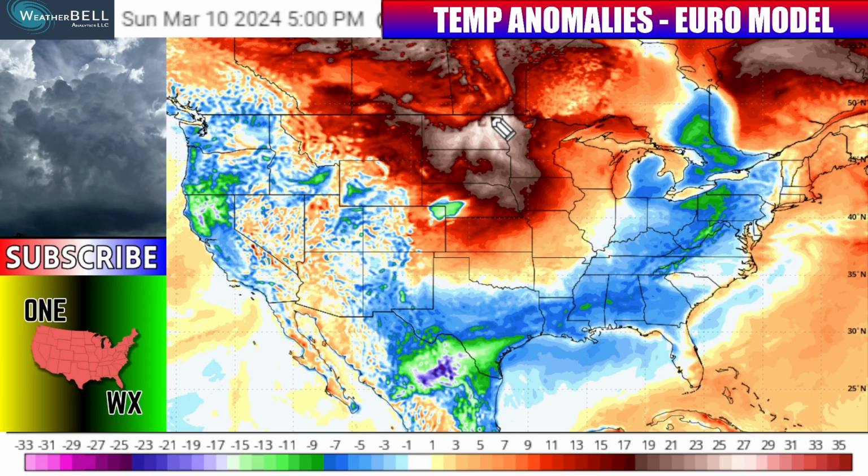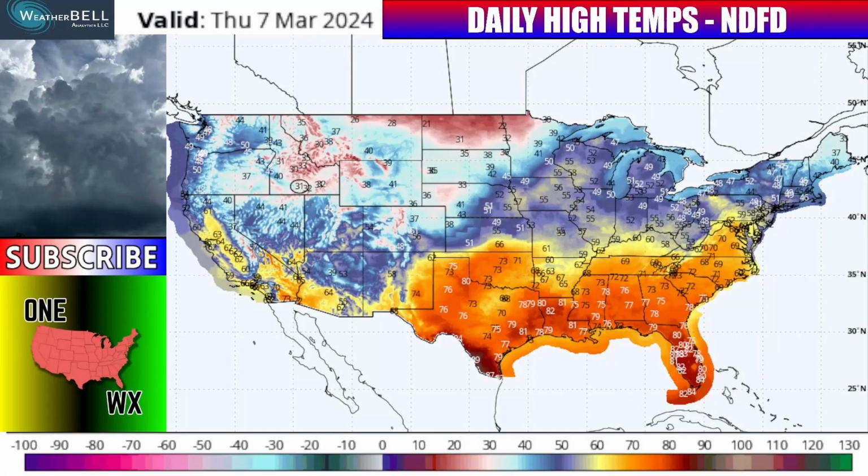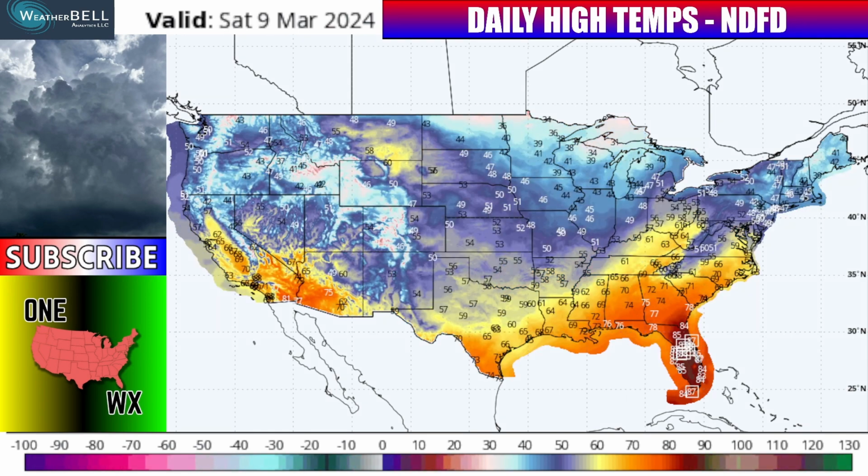Now, temperatures and those anomalies: it's looking like behind this system we go about maybe 5-10 degrees below average over the east, but you can see that ridging, that warmer than average air, trying to push back into the Plains right behind this. So let's look at those daily high temperatures from the National Digital Forecast Database here from the National Weather Service.